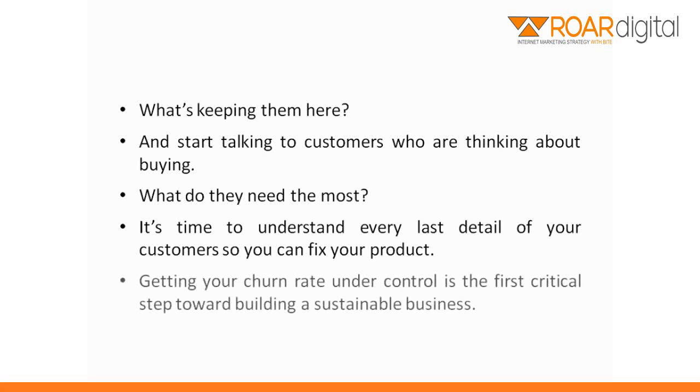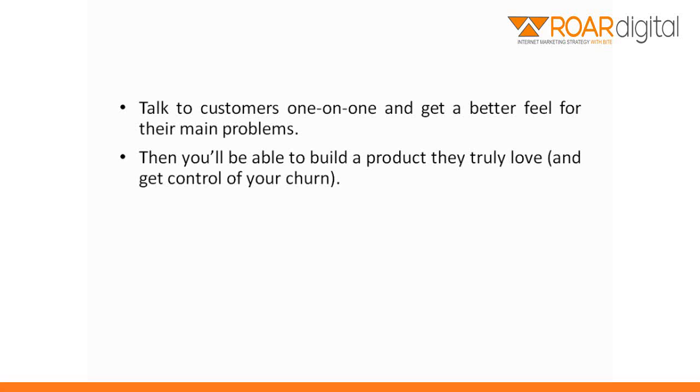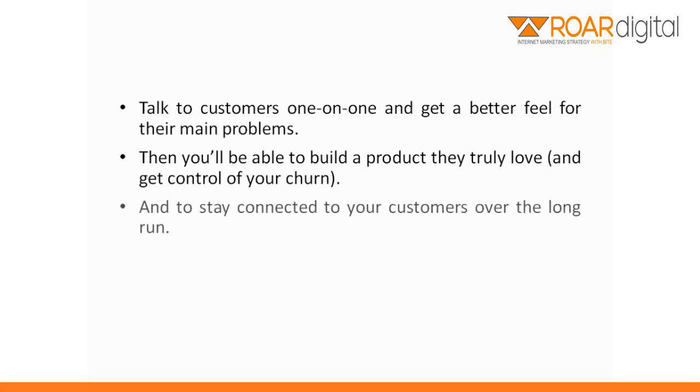Getting your churn rate under control is the first critical step toward building a sustainable business. Don't make this more complicated than it needs to be. Talk to customers one-on-one and get a better feel for their main problems. Then, you'll be able to build a product they truly love and get control of your churn, and to stay connected to your customers over the long run.